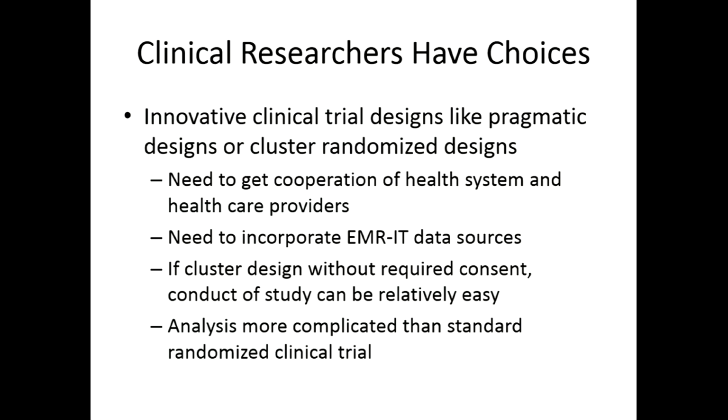The other one, again about choices, that I do think we should consider is innovative clinical trial designs like pragmatic designs or cluster randomized designs. I think both of these have advantages for somebody that's transitioning from traditional clinical trials to more real-world evidence. But it does take time for setup: the need to get cooperation of the health system and healthcare providers, the need to incorporate the EMR and IT data sources, and get all of the data people on board. That is clearly something people think about, because again, they contrast it to the usual clinical trial.